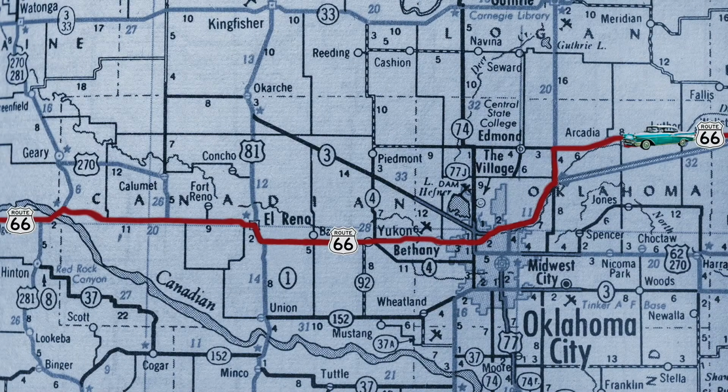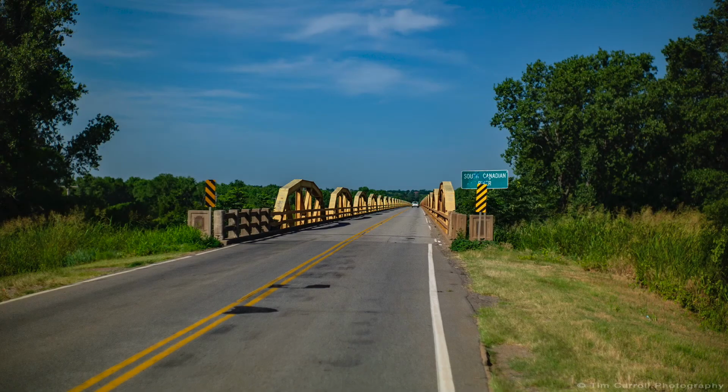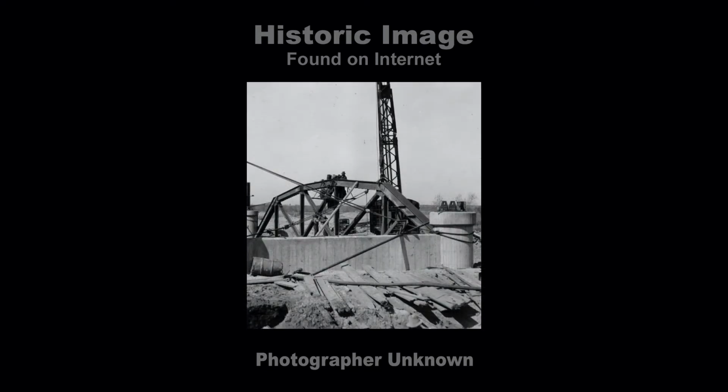So we pick up where we left off last time in Luther. We head down 66 through Oklahoma City all the way out to the Canadian River. Here we come to the William H. Murray Bridge, also known as the Camelback Pony Bridge. It was opened in 1934. This is the longest truss bridge in Oklahoma, and it's made up of 38 individual 100-foot-long camelback pony trusses.